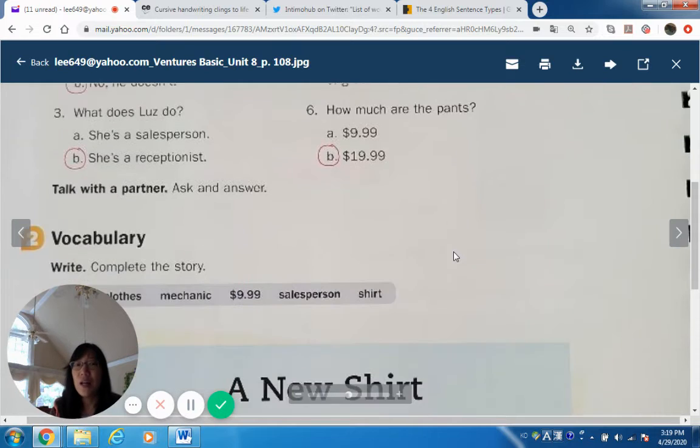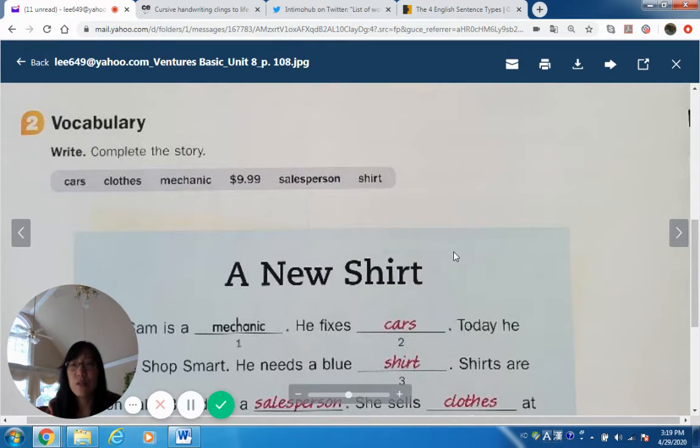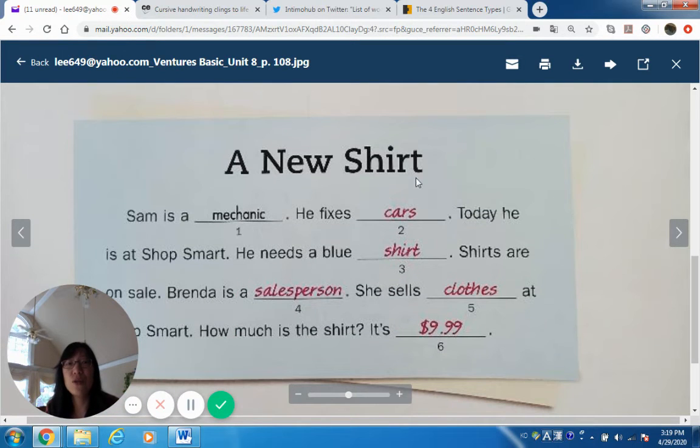So it's $19.99. So 2 vocabulary, right? Complete the story. So you're going to use these words. Cars, clothes, mechanic, $9.99, salesperson, shirt. A new shirt.